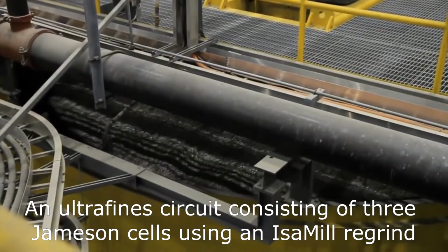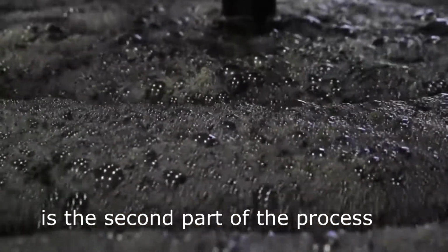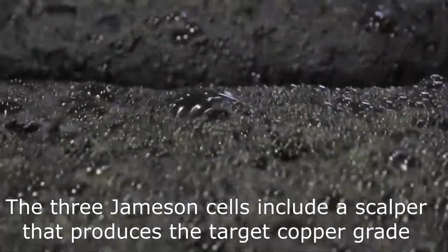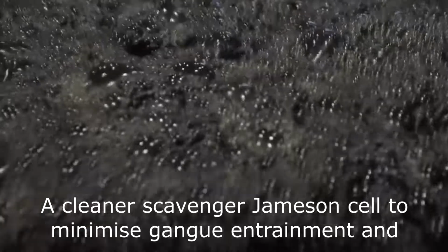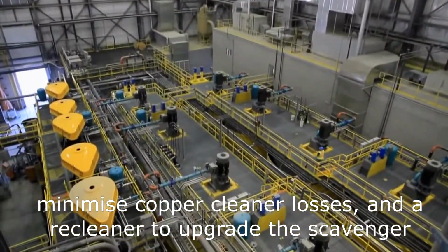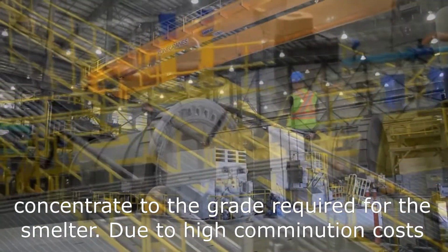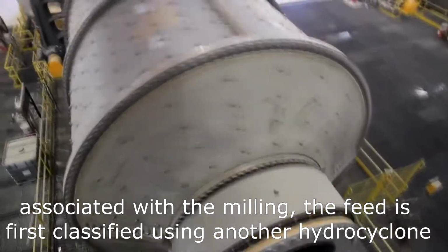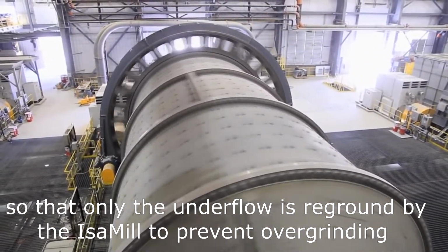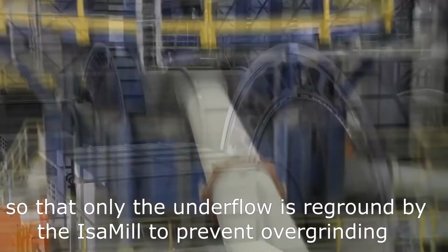An ultrafine circuit consisting of 3 Jameson cells using an IsaMill regrind is the second part of the process. The 3 Jameson cells include a scalper that produces the target copper grade, a cleaner scavenger Jameson cell to minimize gangue entrainment and minimize copper cleaner losses, and a recleaner to upgrade the scavenger concentrate to the grade required for the smelter. Due to the high comminution costs associated with the milling, the feed is first classified using another hydrocyclone so that only the underflow is reground by the IsaMill, to prevent overgrinding.